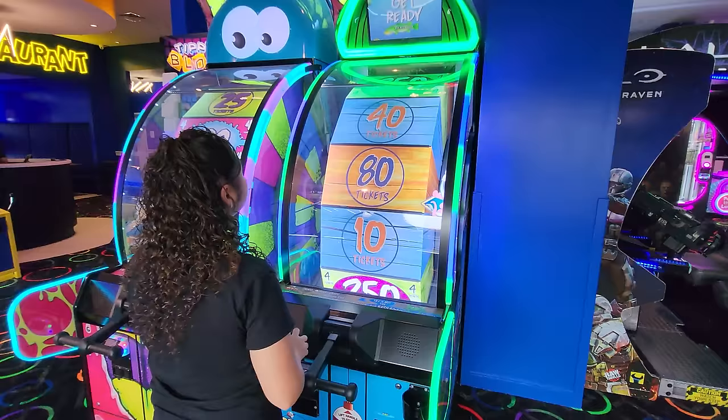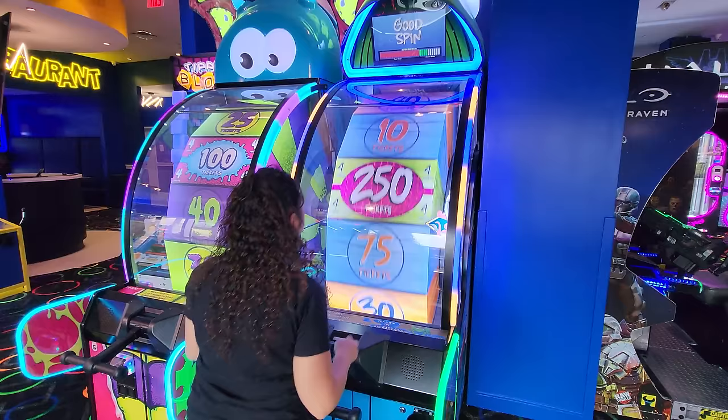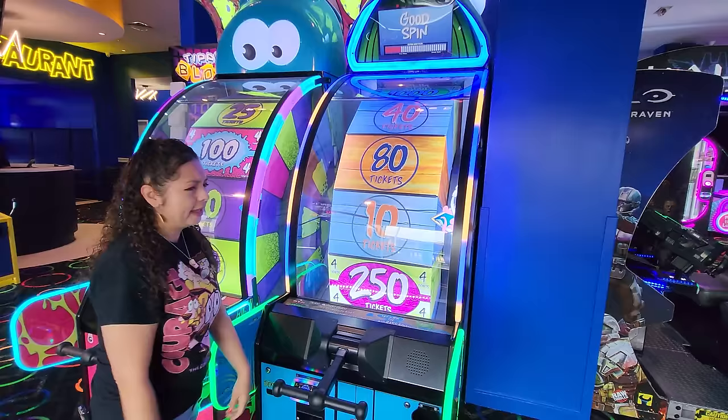Crystal just said she's feeling lucky. She's hoping to catch a big bass jackpot here. She wants to land on 250 or 1,000. Not 10. 10. I thought you were feeling lucky. I have to warm it up. The second time's gonna be the win.